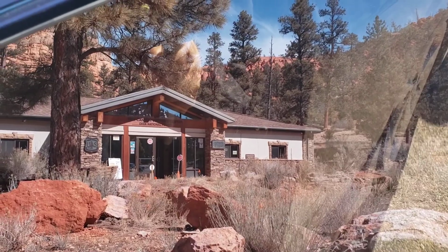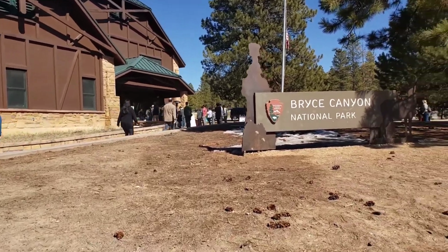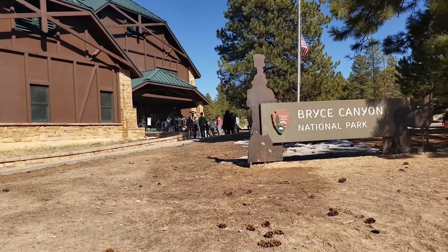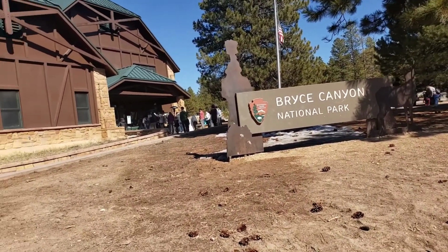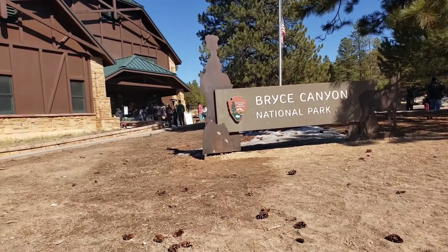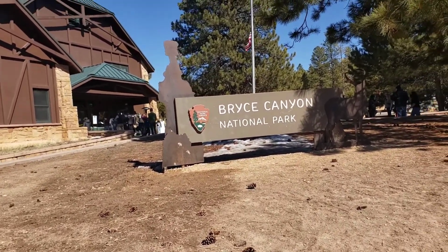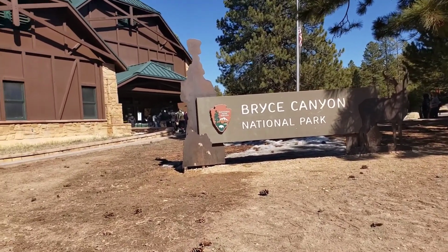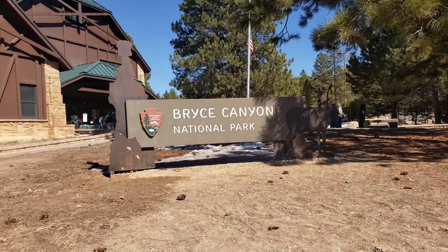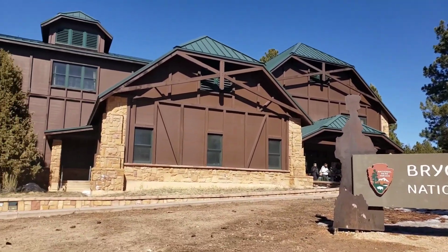This is the visitor center here inside the Bryce Canyon National Park. There's a lot of people lining up to get inside because it is beautiful inside, because they have a museum or some kind of an exhibit that's all about the Bryce Canyon. And in fact, there is a replica or replicas of the hoodoos or the rock pillars found in Bryce Canyon. That's the visitor center over there.